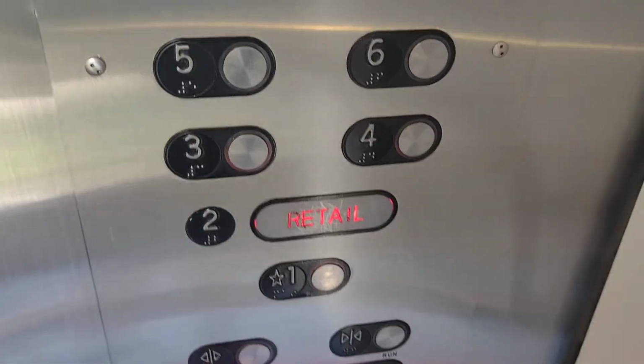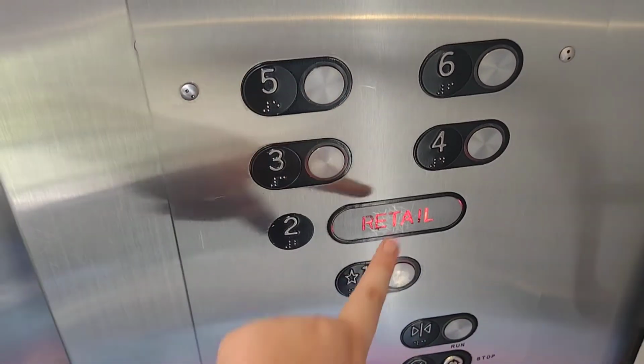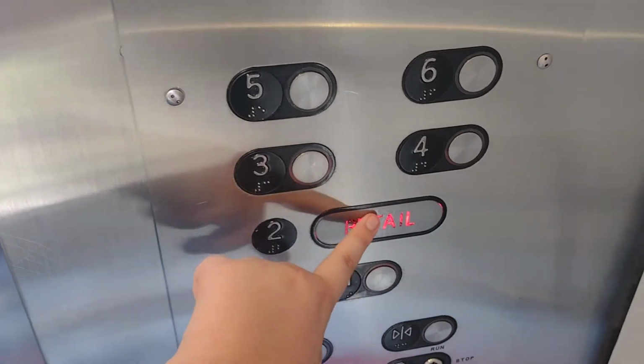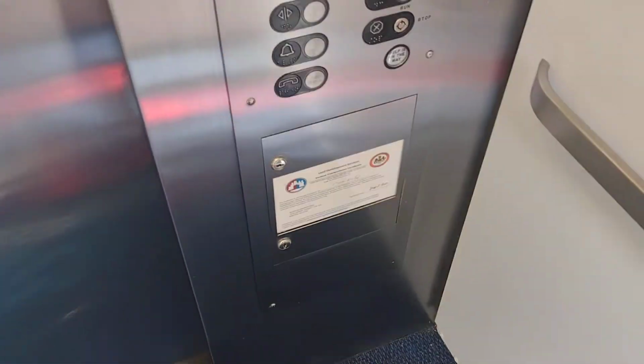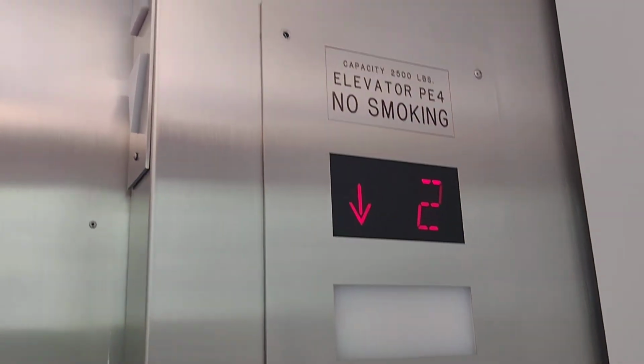Or your fixtures. I believe some sort of a clicky GT fixtures. Or your phone, certificate. It's a very quiet elevator.